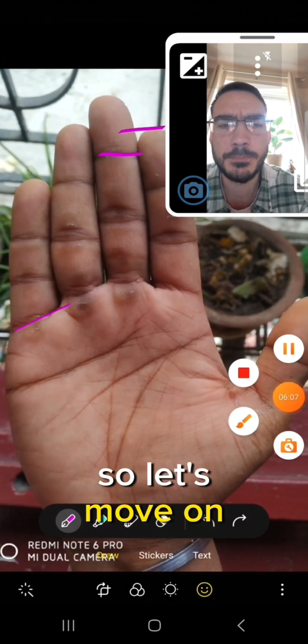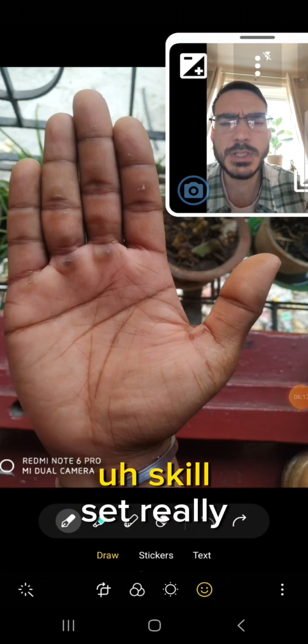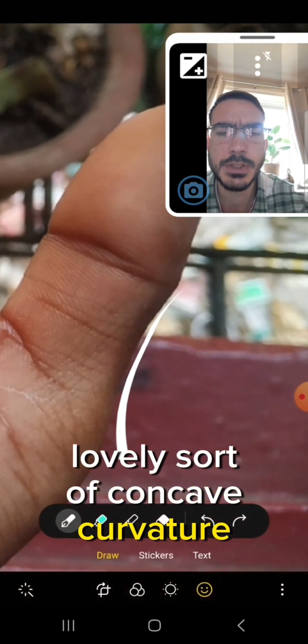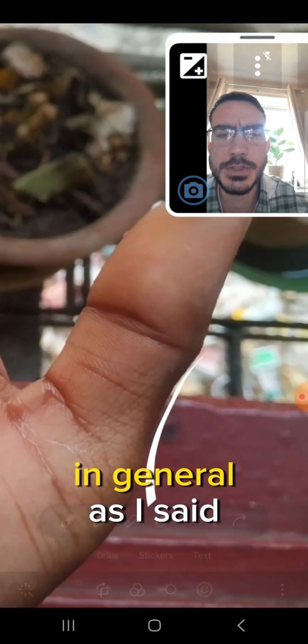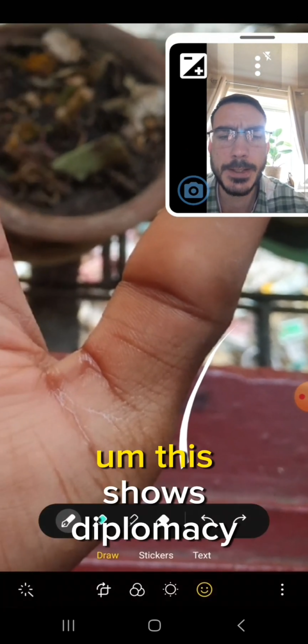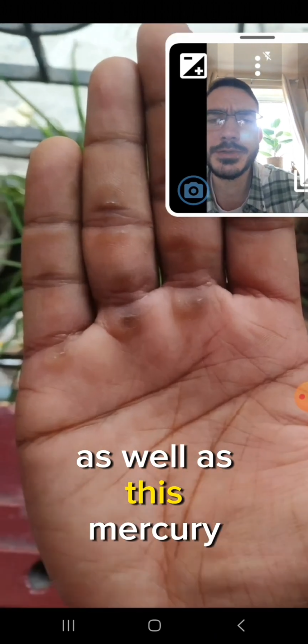So let's move on. The second point I want to make here is about this person's skill set, because here you have this lovely concave curvature of the second phalanx of the thumb. It's quite a strong thumb in general. As I said, this is a motivated and efficient person. And this shows diplomacy skills as well as this Mercury finger.